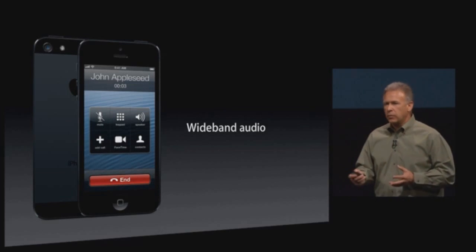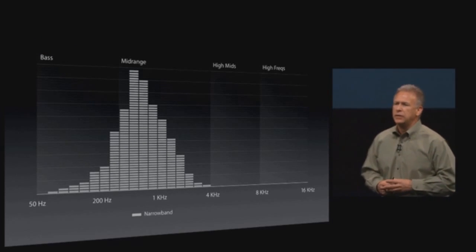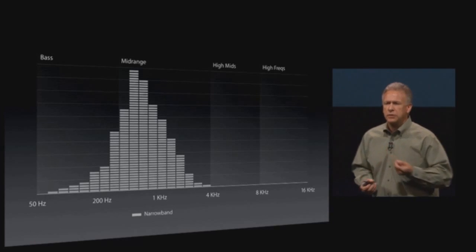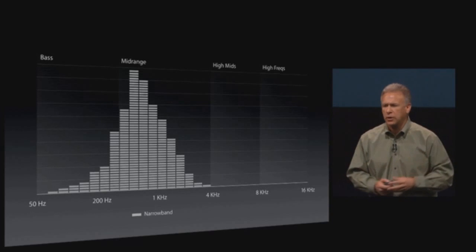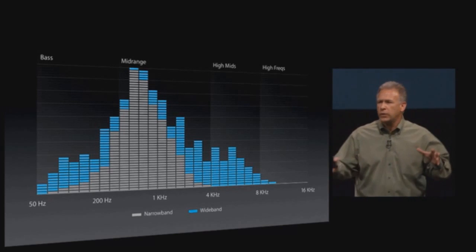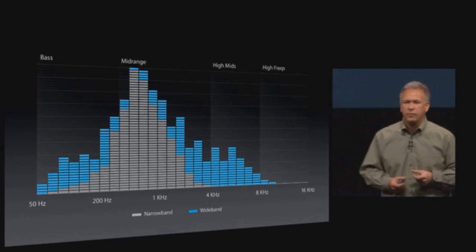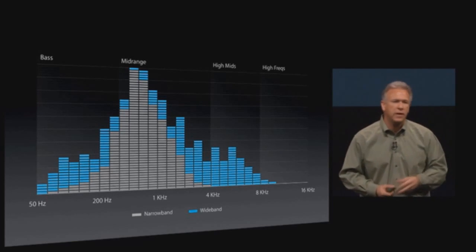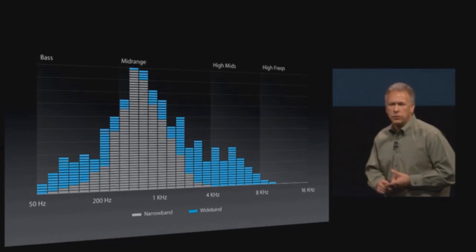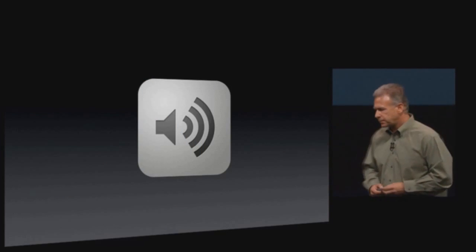Well, what's this? Well, in a typical cell phone call, this is what it looks like, the frequency of the data in your voice, and you see it's somewhat compressed around the mid-range to help make that call more intelligible. But it doesn't sound entirely natural all the time. So with wideband audio, we can fill out more of the frequency spectrum and make your voice sound even more natural. This is a new technology. We're just starting it, and we have carrier partners around the world working with us on it. We'll have 20 at launch supporting this, great partners like Deutsche Telekom and Orange supporting it at launch. So that's the new audio system in the iPhone 5.